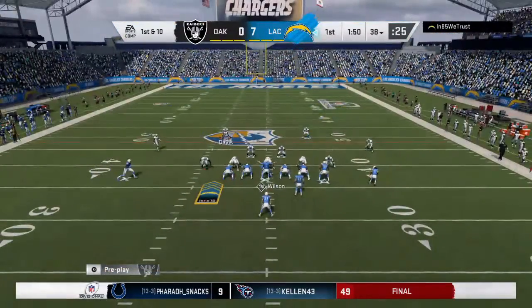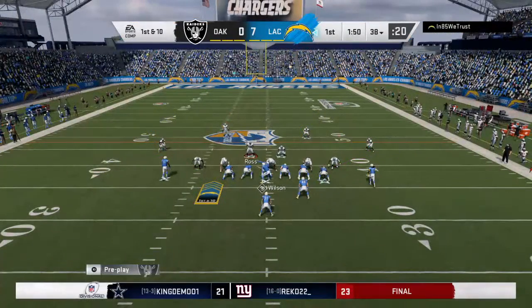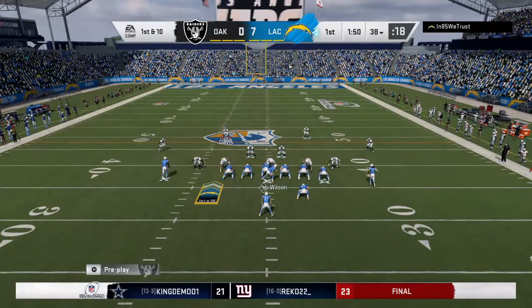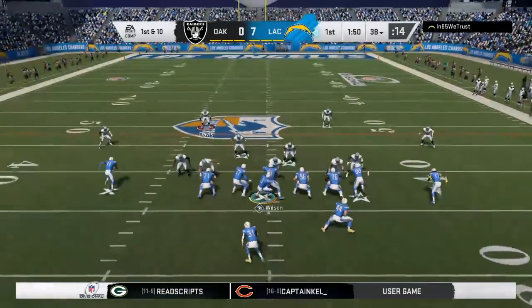14, 14, run it. It's 50. It's our field. It's our field. Hey, it's our house. 49, check 49, check 49.